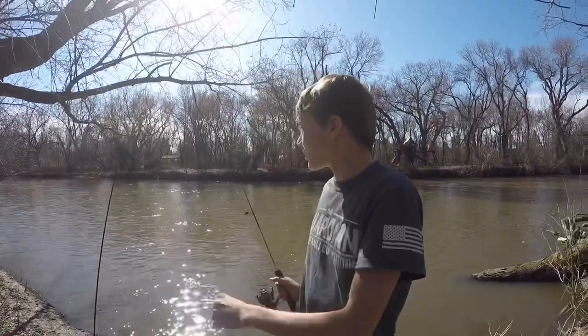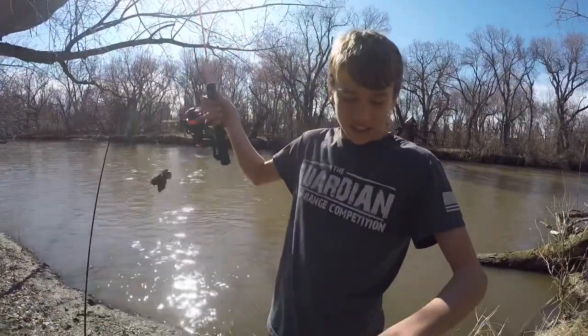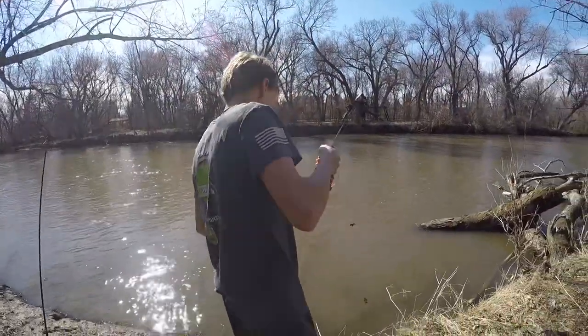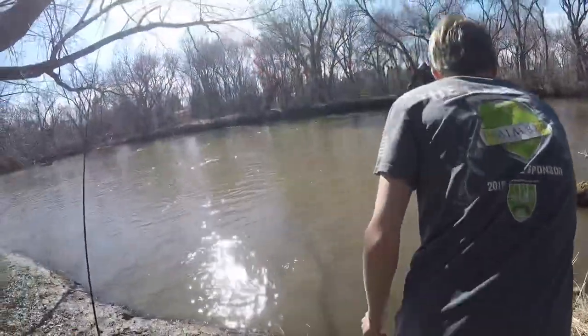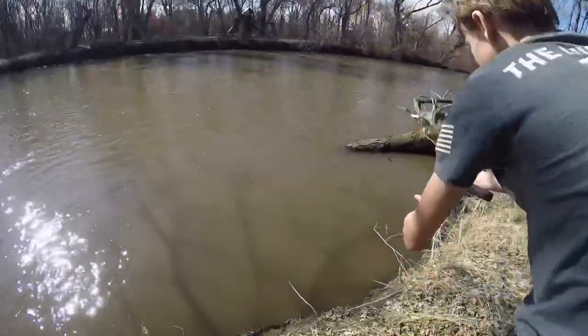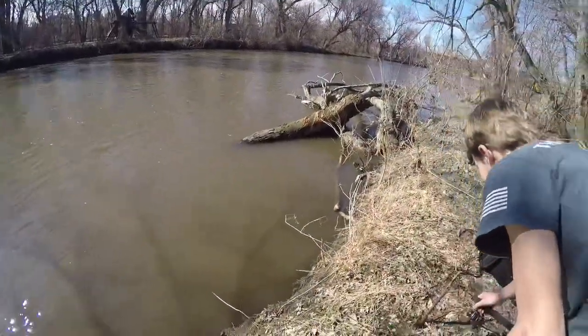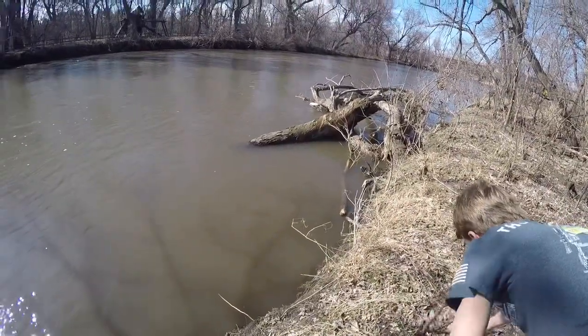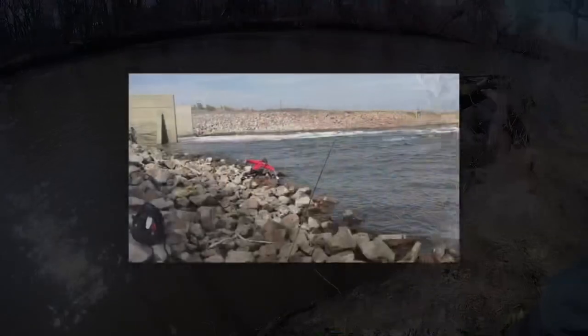We did not catch anything here at this spot, but I used the same setup right here to catch the walleye that you guys will see in a second. I just put that in there to show you what setup we were using to catch the walleye, because I wasn't expecting to catch a big walleye. But you'll see it later on in the video.